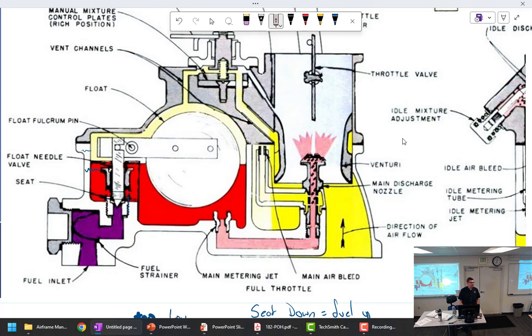What would happen if I increased the pressure over here with shop air or something? It wouldn't even matter if the carburetor was running. This high pressure would force the fuel out and blow it out of here, the carburetor running or not. Which tells you that the pressure here has a huge effect on what happens here.